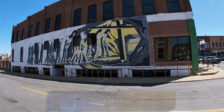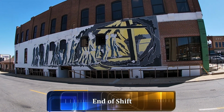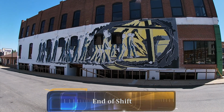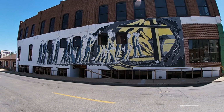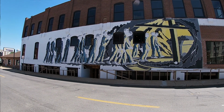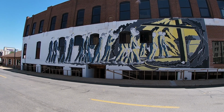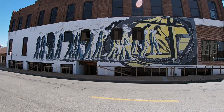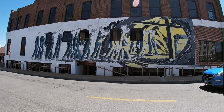This mural is entitled End of Shift, and it is one of those that Sean Vincelette came home to do here in his hometown of Marion, and to honor the legacy of coal mining that we have here. And this is right off the square on Market Street, North Market Street.